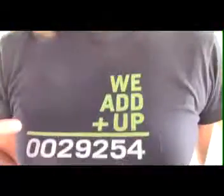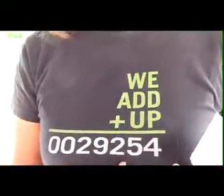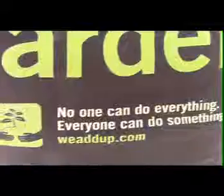It's an Ohio company that sells these shirts called We Add Up, and they have different themes on all the shirts. This is one of their earlier shirts where every shirt you ordered, they added a number, so everyone had an individual, unique shirt, and they all have different themes. For example, this one promotes gardening.